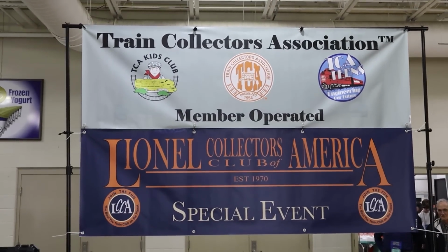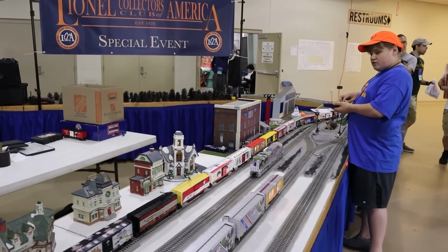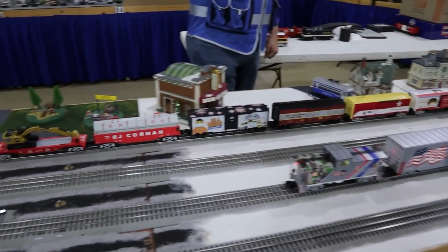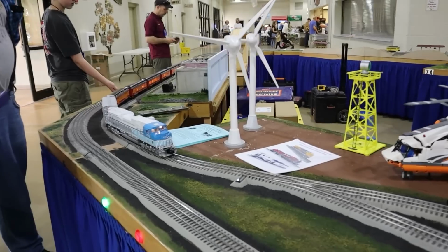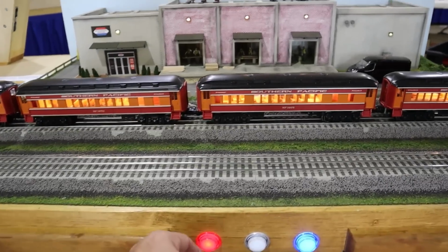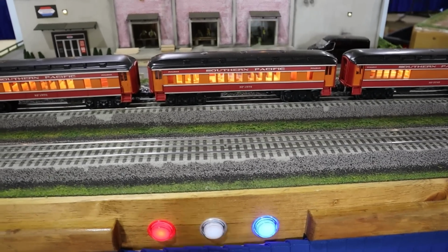Purple had layouts. This is the Lionel Collectors Club of America. They have their layout, which is really cool because it's designed for kids. I have to thank the LCCA for the hat. They gave me a new hat because my other one was pretty beat. See, they've got buttons. I like when the layouts have buttons and things for the kids to play with. They have the LionChief remotes, and they give them to the kids to run the trains themselves.